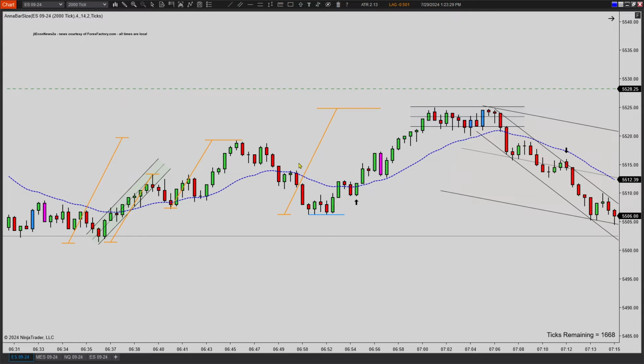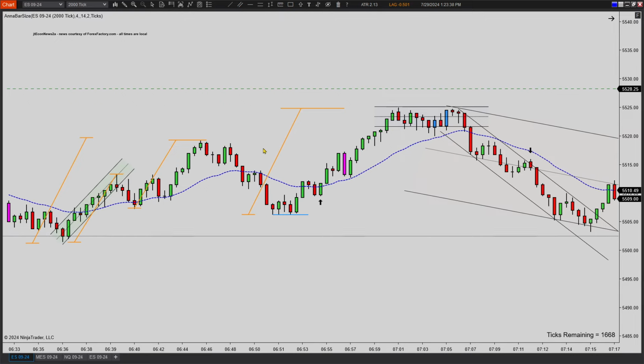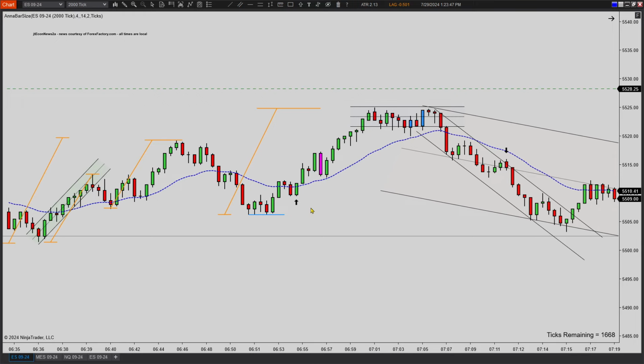You do have a first entry, second entry long, and it fails. But again, I don't think this is the correct moment to be looking for failures, and not the best signal bars. Moving along here, we get a 1, 2, 3, little kind of triple test on a smaller time frame, or just three wicks touching, find support.